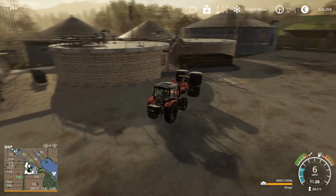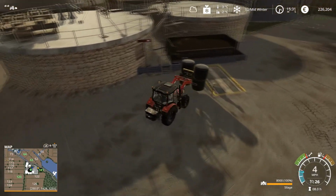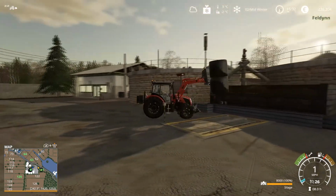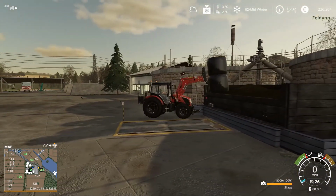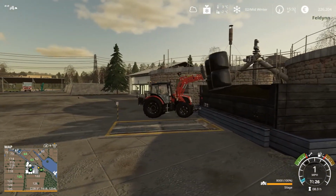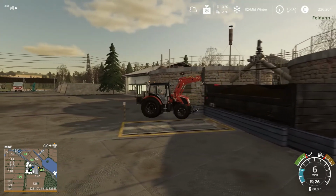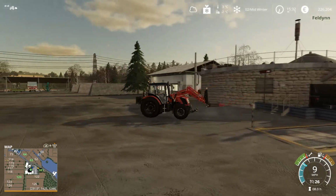Lovely. Yeah, we've got plenty of room. No, I don't think we can quite get them over the top again, can we? No, so we shall have to drive up there and do a little bit of a bounce. Pop a wheelie, as they say.